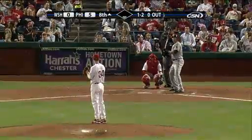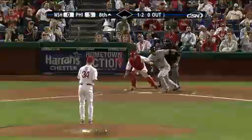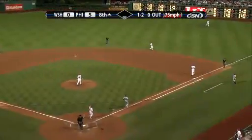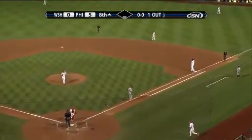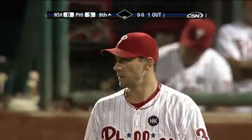1-2 the count to Mike Morse. And he's down on strikes. Another good breaking pitch, and Ruiz applies the tag. 7th strikeout of the evening for Cliff Lee. This is the Cliff Lee we saw in the first few games that he pitched here. He's really got good stuff tonight, and he's used his curveball effectively.